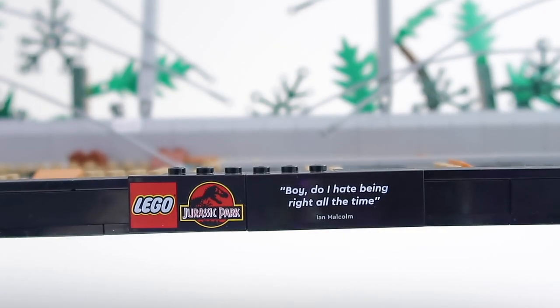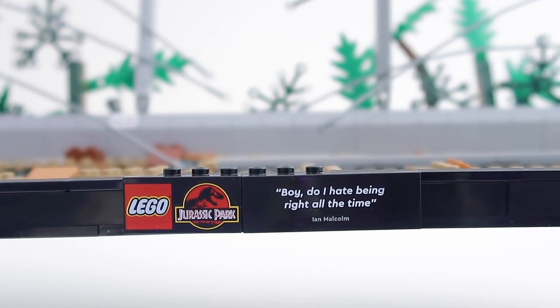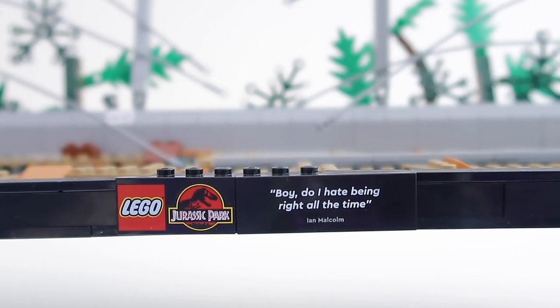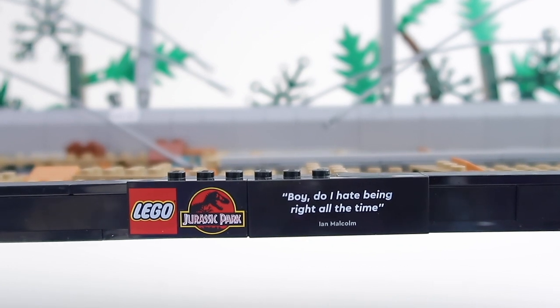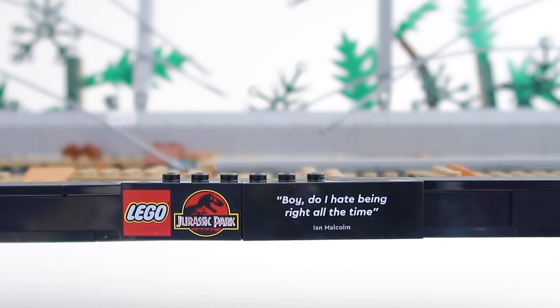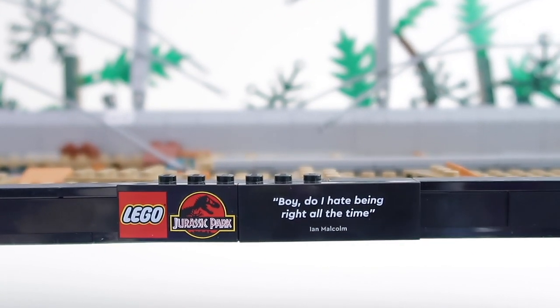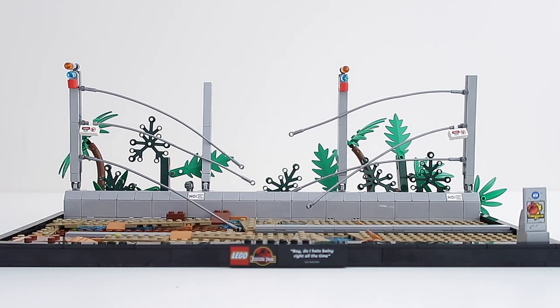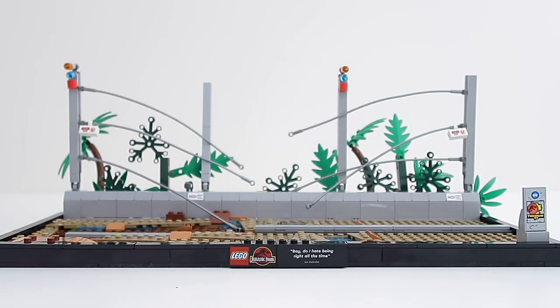And a nice touch here, we have 2 printed tiles. One says, "Boy, do I hate being right all the time," which is something that Ian says right before all the chaos ensues. And then on the other side is just Lego Jurassic Park. The quote's fine, and I'll just leave it at that. There are so many other great quotes from the movie, but I understand that this diorama is supposed to be a snapshot in time, which is why we don't have the tiki porta potty or any of the other crazy stuff in it. It's because this is just one scene, one horrible 5-minute period in the movie, and that quote therefore is appropriate.